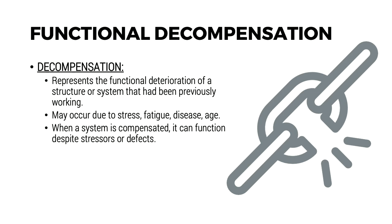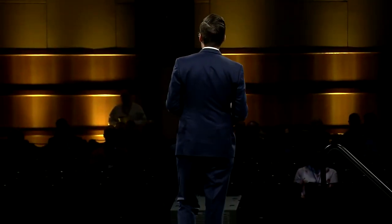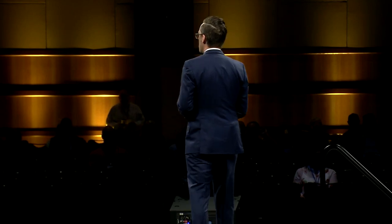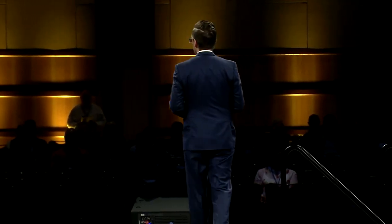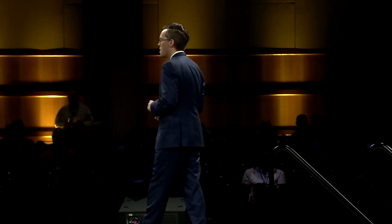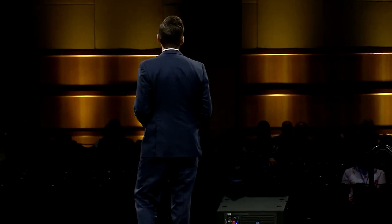So if you can wear two hats as a chiropractor, one of them being biomechanist, the other being neurological, and wear those two hats at the same time, you would then say, my job as a chiropractor is to make sure that the nervous system is fully compensated and the body, the joint articulations are moving the way they're designed to be moved.